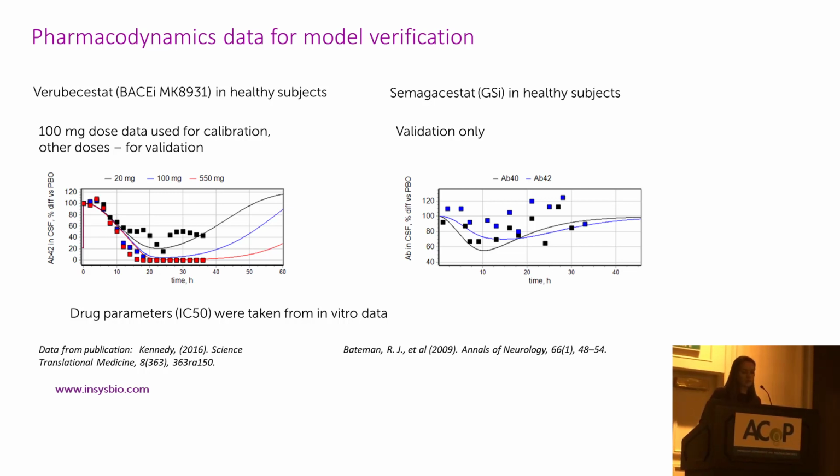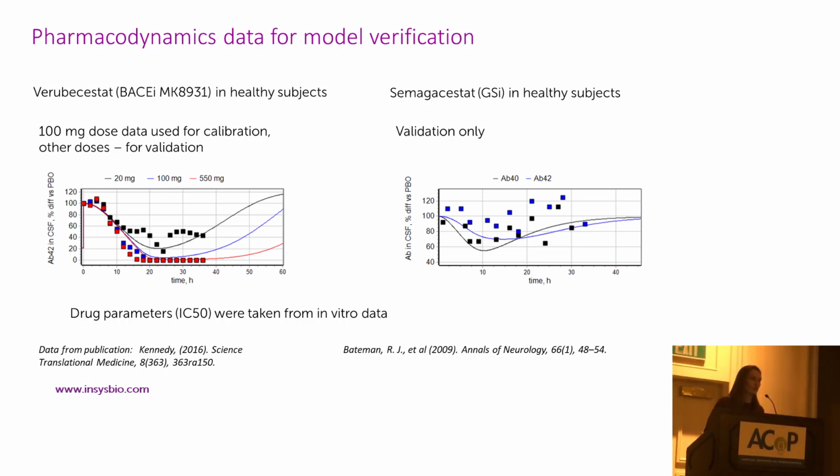Regarding the human data, we also used pharmacodynamic data from healthy subjects for calibration. Here you can see data for the beta secretase inhibitor verubecestat, but we used data only for one dosage, and the other dosages were used for validation. We can see that the model correctly describes the dose-dependent increase of the effect for A-beta 42 in cerebrospinal fluid.